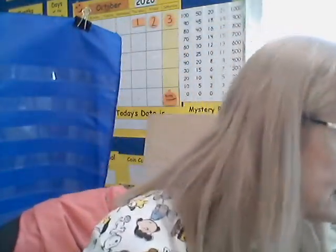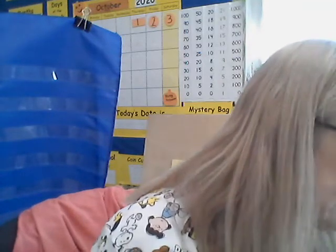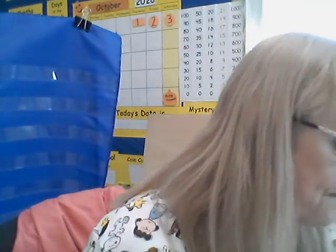So make sure that you practice all of your sight words, because these two new ones are added to our list. And it just keeps growing and growing, and we keep testing and testing on them. Okay, so don't slack off on practicing your sight words. All right, so let's see.